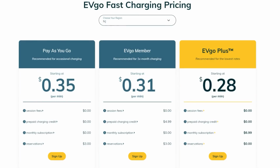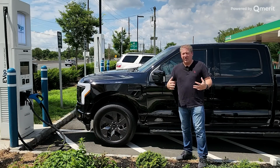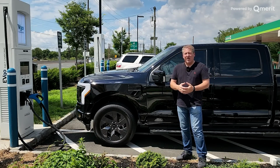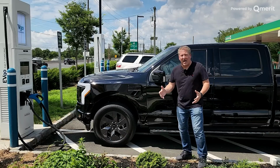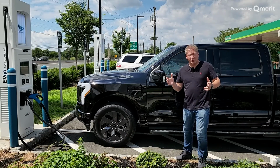Then they have a premium plan, EVgo Plus, where you pay 28 cents per minute. But for that, you have to pay $6.99 a month, and that money is not credited back to your account. You're paying $7 a month just to have this discounted rate of 28 cents per minute. Now, if you use the network more than once or twice a month, and you do the math, it's gonna pay off. So if you use the EVgo network a lot, it would pay off to have their premium membership plan.